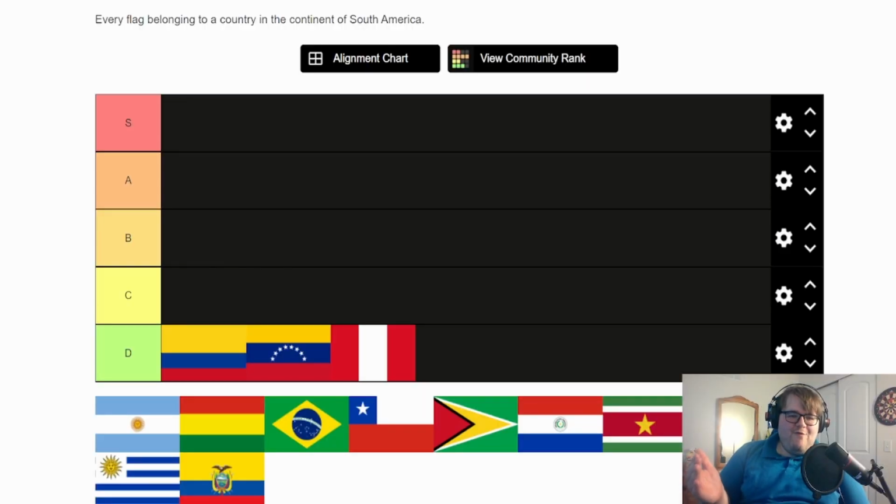Okay, starting off with the D tier, the worst tier, we do have Colombia. It's a pretty standard flag. The primary colors, that's about as standard a color set as you can get. That yellow, blue, and red. I guess it's kind of interesting because the yellow is bigger than the blue and red stripes, but that's not enough to knock it up a tier for me.